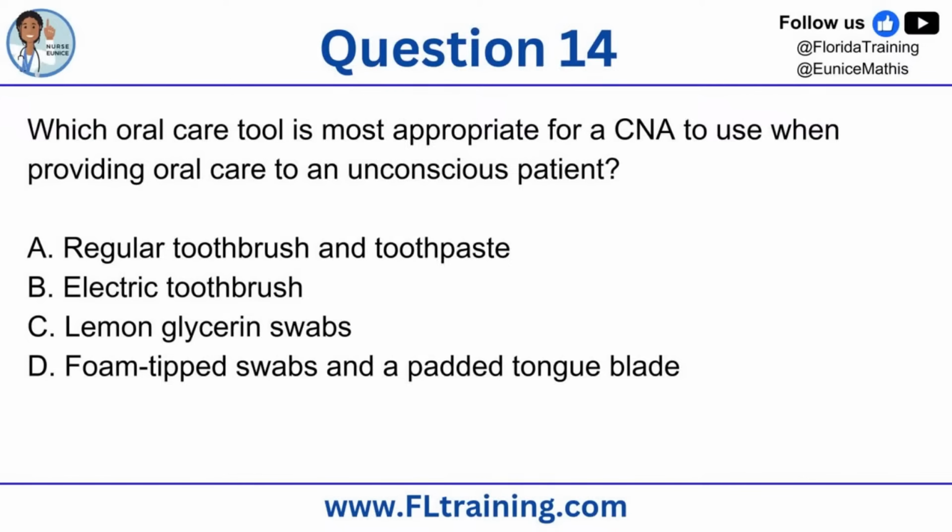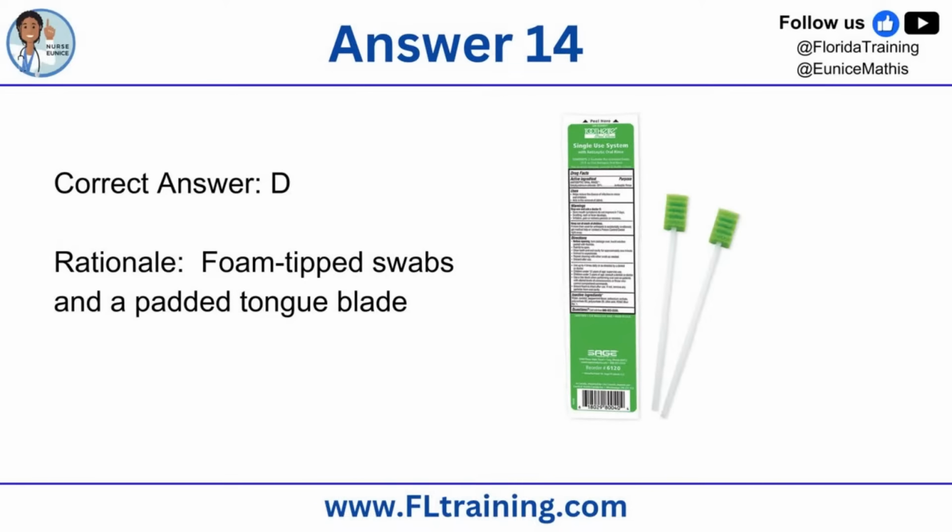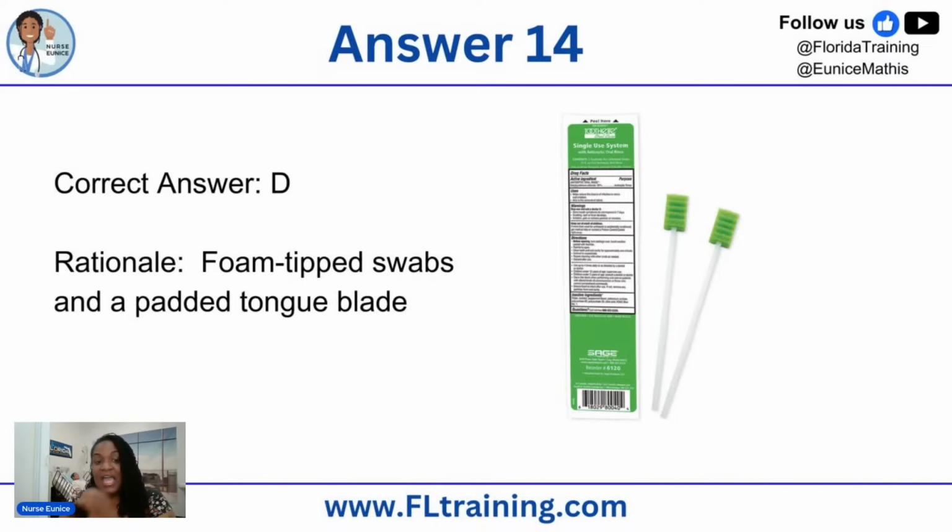All right, so let's go ahead and go to our answer, everybody. Our answer for question 14 is D. We're going to use foam tipped swabs. If you have a padded tongue blade, that is wonderful. That can kind of keep their mouth open.